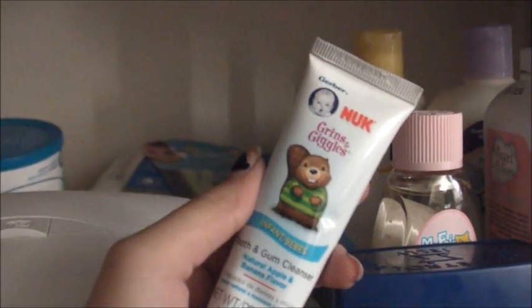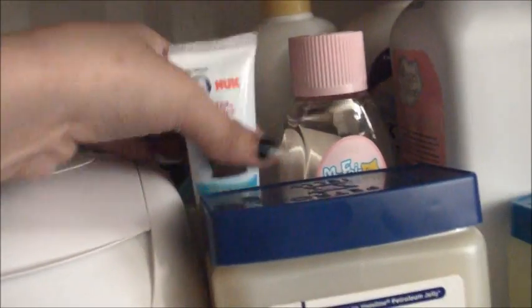This is his toothpaste, and we have this little toothbrush for Travis, and you put it on your finger and brush his gums. That's just so we don't have as much baby breath. We also have his extra grooming kit down here. We have another one in his diaper bag.